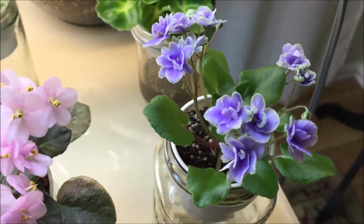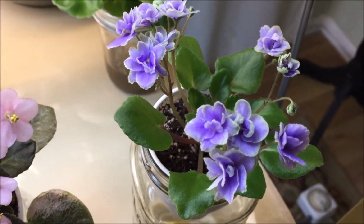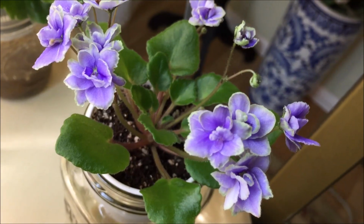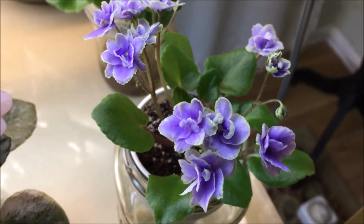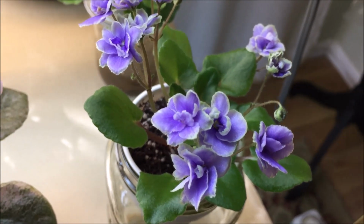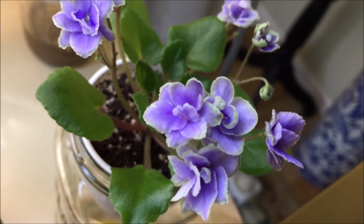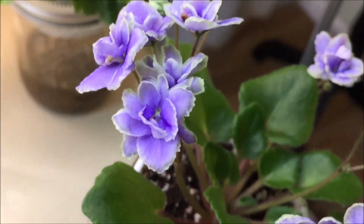Here is a miniature by Barbara Goodsell and Hortense Pittman called Honey Blue Angel. This is the first blooming cycle. It has girl medium green foliage and blue blooms that are double with some white and green edge. These are beautiful blooms.